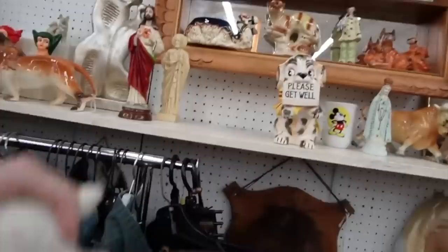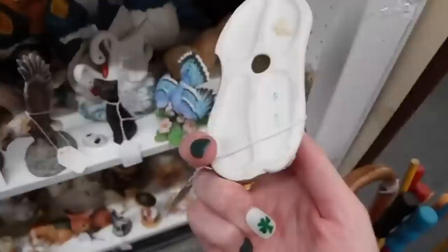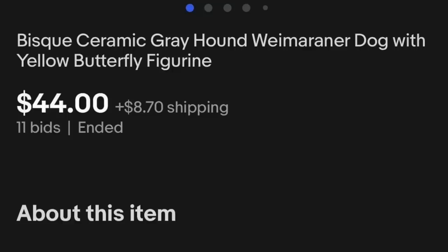I love that Please Get Well planter too. I've actually bought and sold that one before, though. Lots of figurines in this booth. Here's a dog with a butterfly. Let's check him out. It's hard to make out that mark. He might be Japan. He kind of reminds me of a Weimaraner, which I don't really see very many of. Usually it's hound dogs or labs. Like that little guy or him.